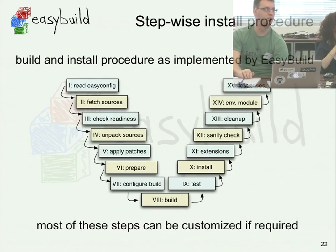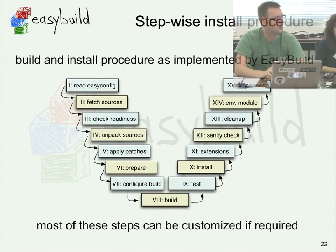This is the install procedure that is implemented by EasyBuild. It's possible a couple of steps are missing here, but it gives a good overview. So this is the way it's implemented by the EasyBlock class, and let's say a chunk of this has to be implemented for a particular software package. Some of these steps are generic, some are really specific to what you are building and installing.